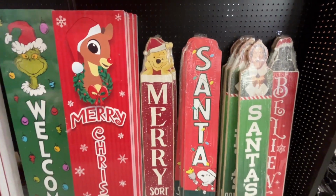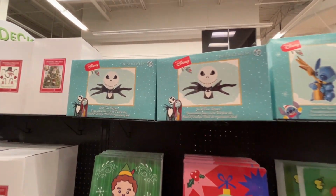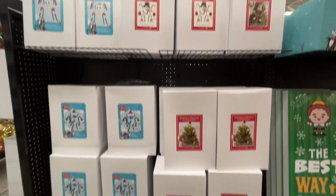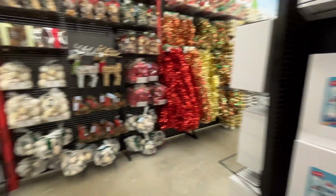My favorite is probably the Winnie the Pooh one because I really like Winnie the Pooh. But tons of signs here. And then finally, we have the Jack Skellington star. And then some of these you can put around your tree, so it can look like the Grinch is about to grab your tree and take it down.